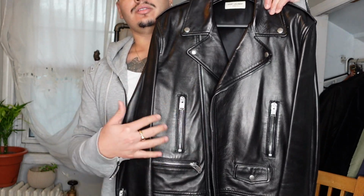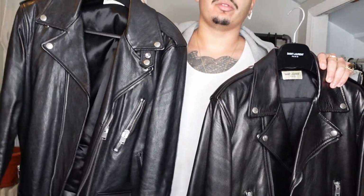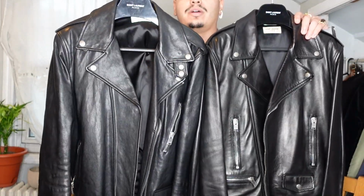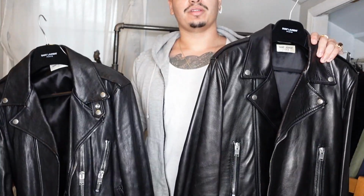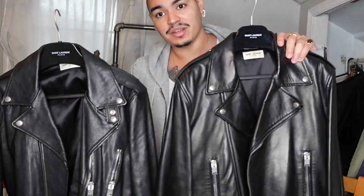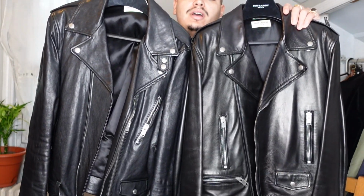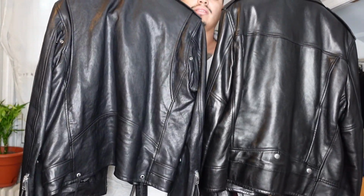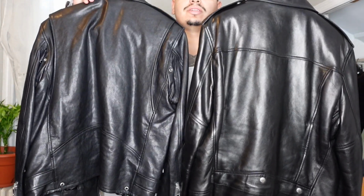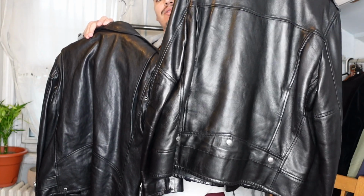It doesn't have the belt like the L17 does. And it's just a little bit cleaner and classier than the L17. As everybody knows, the L17 is very rock and roll, very motorcycle gang, punk rock, while this is very dressy, classy, chic. But in my opinion, you need both. Why not, right? They're similar jackets, but very, very different. Two different vibes. As you can see in the back, L17 has the belt. The back detailing is a lot different. LO1 has the snaps in the back, no belt, very clean.